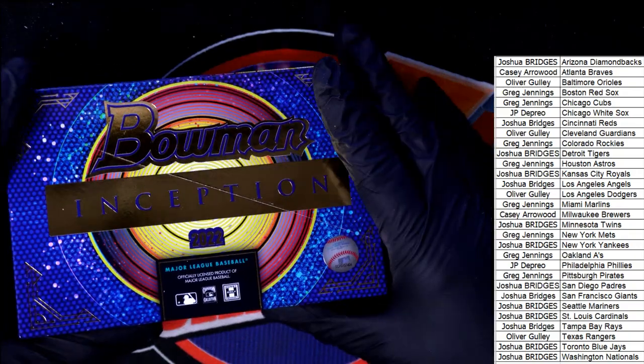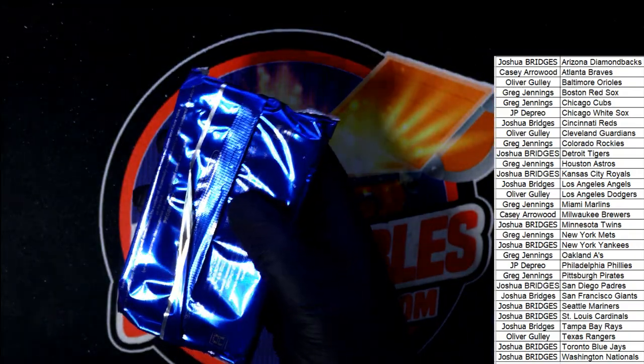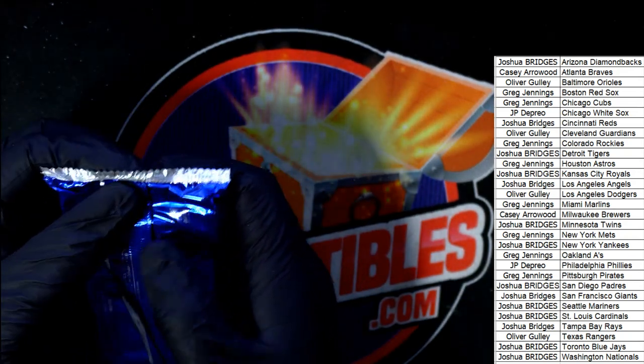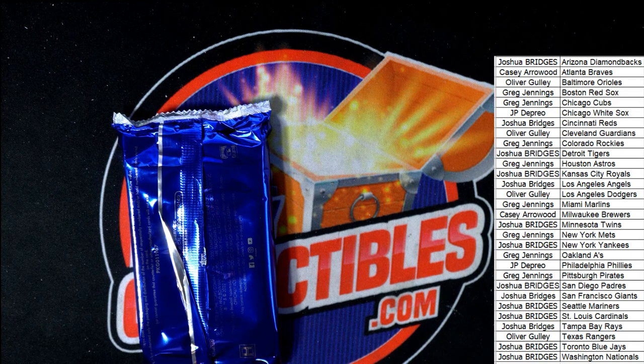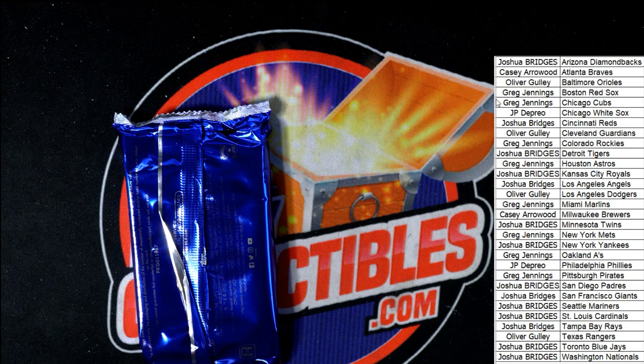Mets for Reds trade offer is out there. Just a heads up for anybody who may be away from the keyboard but is listening. Mets for Reds. Final opportunity for any trades. I think Josh is here, so I do want to give just the extra second. Josh may be looking at the checklist or something. Good luck, everybody, in Inception Baseball.